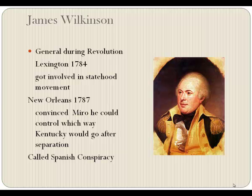Wilkinson left New Orleans and went to New York, bought a beautiful carriage with matched horses. He came back to Kentucky in style. It was a sight that Kentuckians had never seen before. But this particular incident is called the Spanish Conspiracy. It won't be the last time that there's talk of Kentucky leaving either Virginia or the United States and becoming their own country and becoming, shall we say, part of the orbit of Spain. The Spanish Conspiracy.